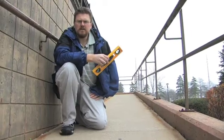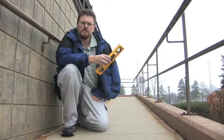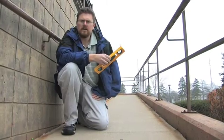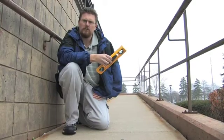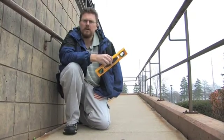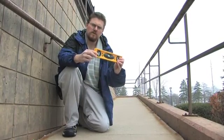Part of what we've been doing in the project has been measuring various ramps that wheelchair users would use to access public buildings and other facilities. Under ADA compliance standards, the incline is supposed to be 1 inch of rise for every 12 inches of length. So to do that, we use a 1 foot level. It's exactly 12 inches long.